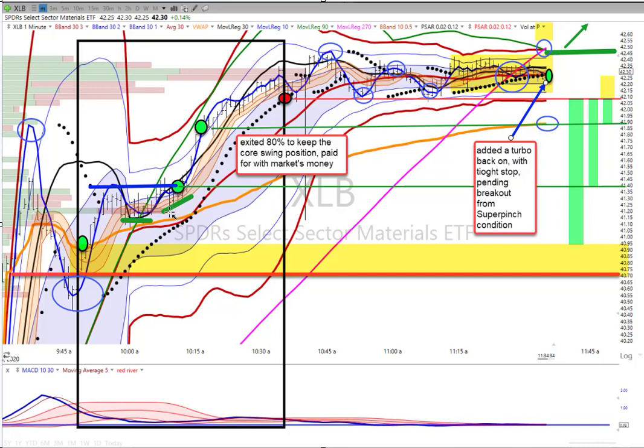You add a second position. You've got rising lows and the dragon providing support. When you get the test of the previous RL10 peak by a third position, we get a P1. So that's an RL regression line crossover outside of the river.